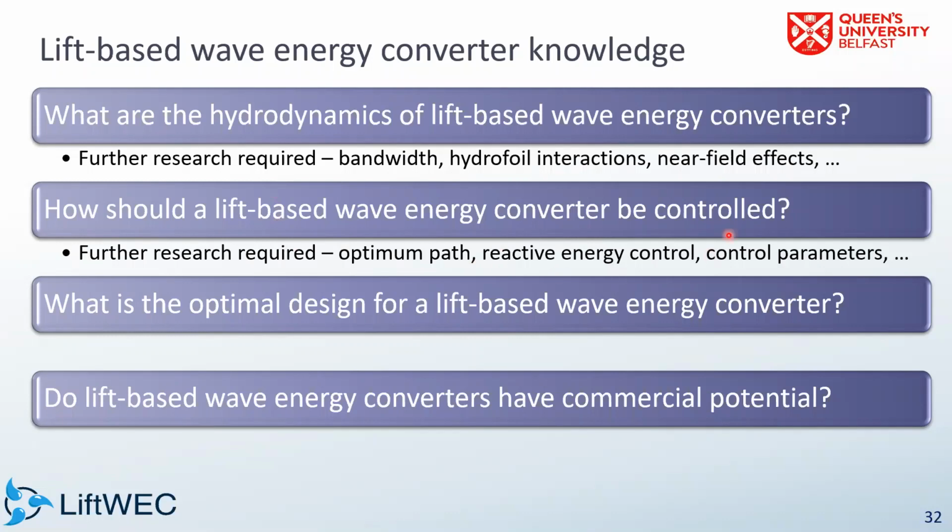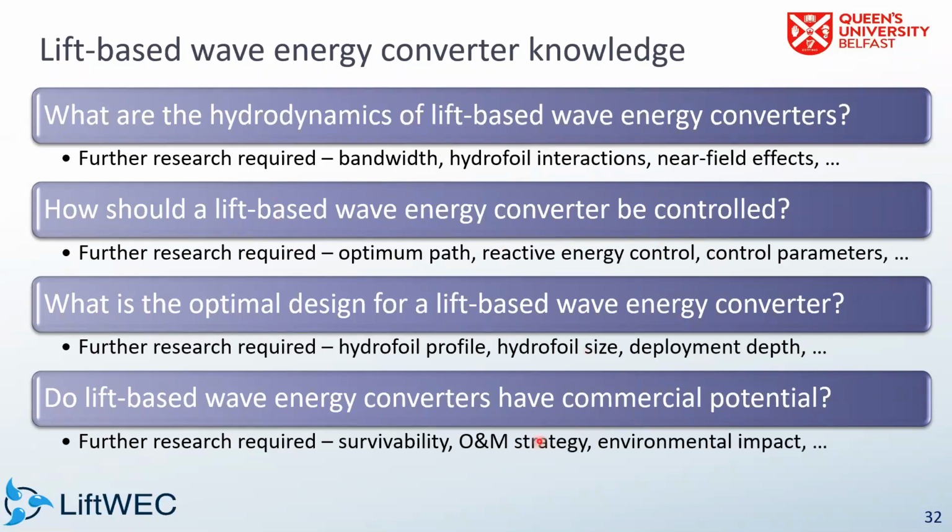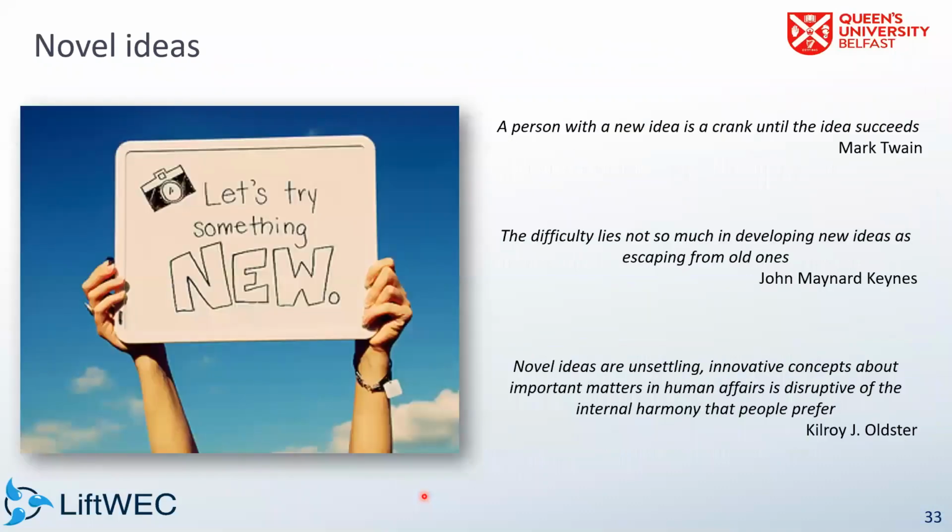How should we control the reactive energy? What other control parameters should we use? Which ones are worth it? How should the hydrofoil profile be? Do we want a thin profile, a fat profile? What characteristics do we want? What sort of size should it be? And obviously, in terms of commercial potential, what issues do we have in terms of survivability, the O&M strategy, environmental impact? So we're starting to flesh out those questions which need to be answered.